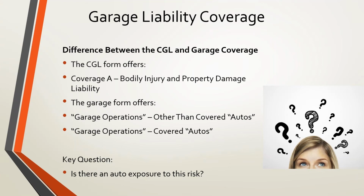So this is just a slide about the difference between the CGL and the garage coverage form. The CGL offers bodily injury and property damage liability, whereas the garage form offers coverage for garage operations other than covered autos, and then garage operations for covered autos. So that's just a fancy word for saying you have premise and completed operations coverage, and then you have coverage for your autos.